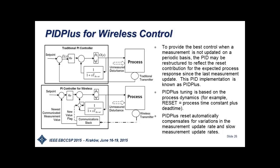And therefore, what PIDPlus does is it holds the last filtered value when you had a new communication. So whatever the value was at that point, it sort of clamps it at that value when you have a new measurement. And so the filter continues all the time, and its output then gets used only when you get a new measurement here. So that's what we call PIDPlus.